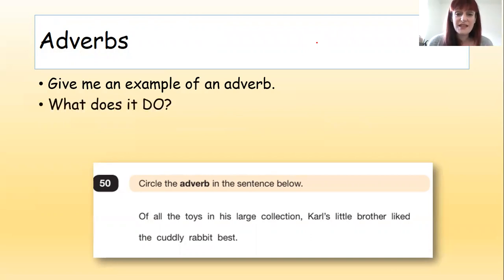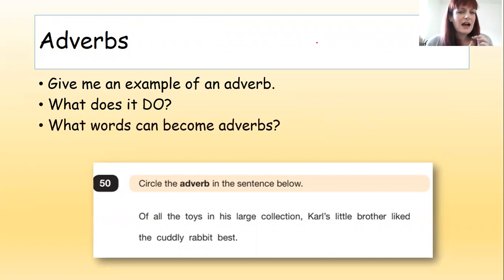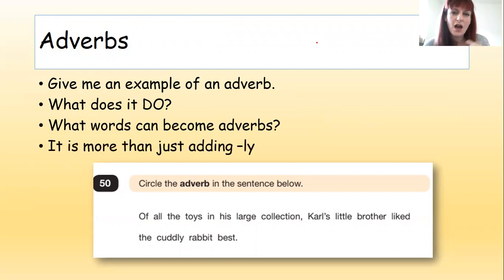An adverb describes the noun. No, it doesn't. An adverb describes the verb. It tells us how something is happening. So if I'm running, I might be running quickly, and that's what adverbs do. Now, what words can become adverbs? Lots of words. Adjectives can become adverbs when we add an ly on the end, but that doesn't mean just ly words are adverbs, like pompously or quickly or ferociously. They can have not have an ly, rather.